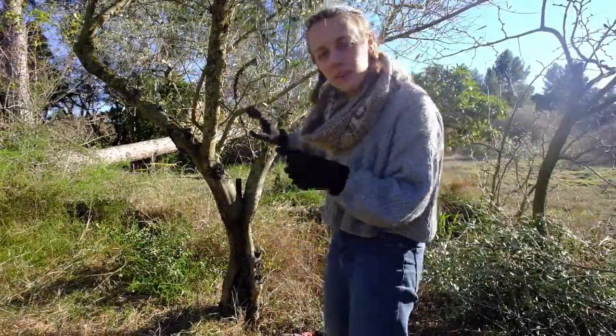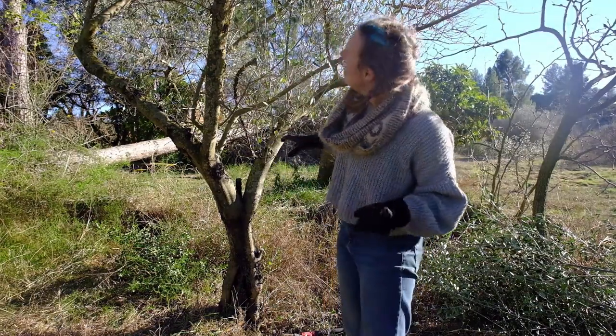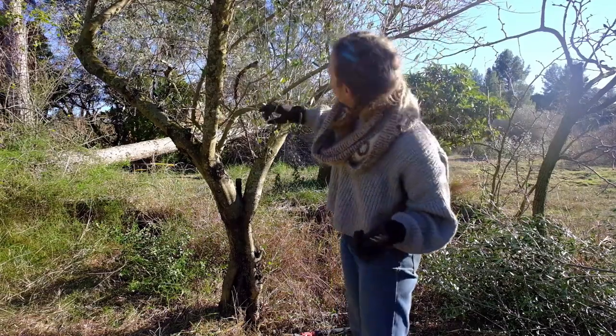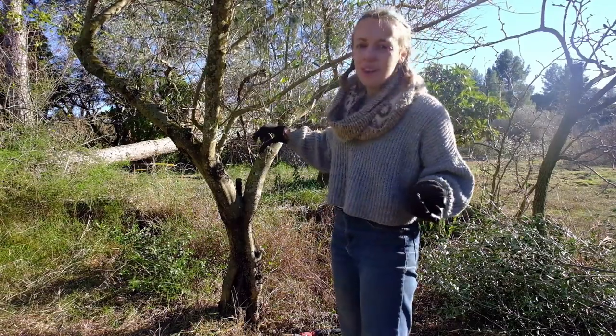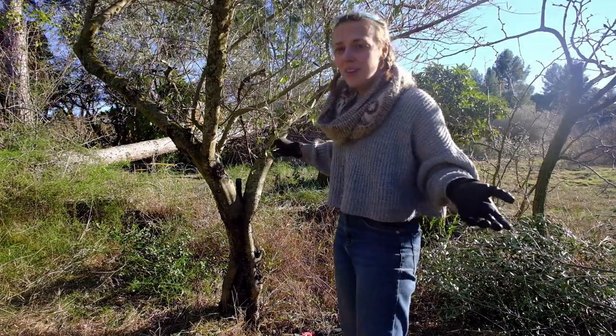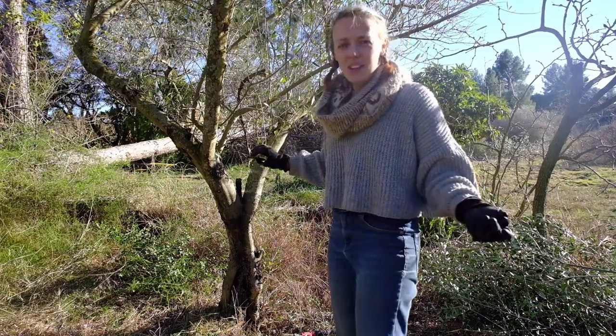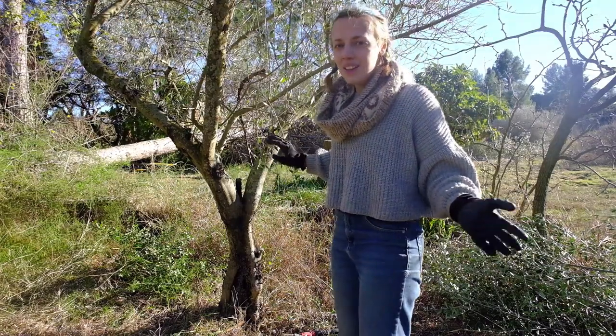Cut all the branches that are growing upwards and growing inwards so that the middle is all nice and empty. In fact, most of the branches on this tree are growing upwards, so I'm not quite sure what I'm going to do. I guess I'll just leave some. I can't cut all the branches off, right? I guess I'll try and leave the ones that are slightly less vertical.